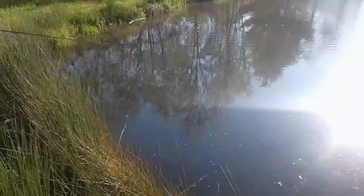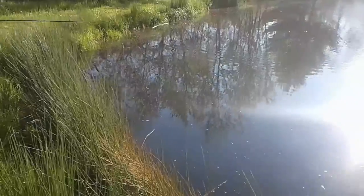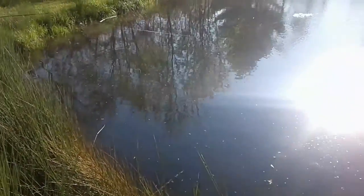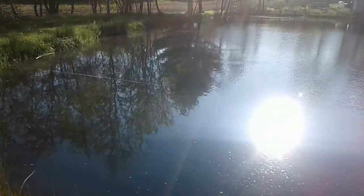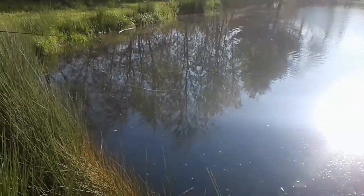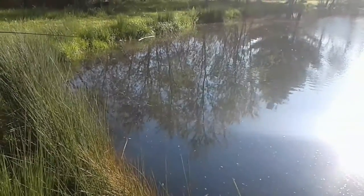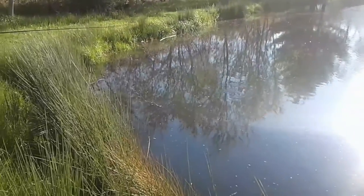So, lift it up. Nope, he ain't gonna do it. Oh, he hit it again! I'll get him one of these times. So, we have a few fish. So, we're gonna see what we can get done here with this guy. Come on. I see him. He's little.